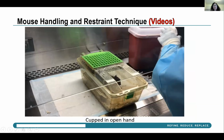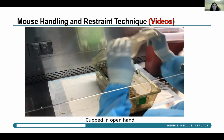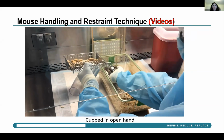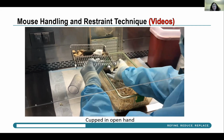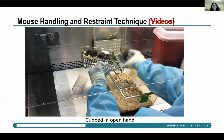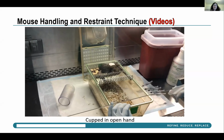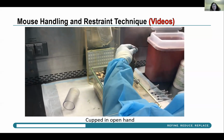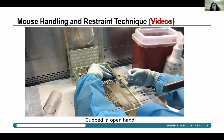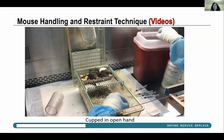And then this is just a video on using the cupping method to remove the animals from the inside of the cage. And these mice had obviously been handled before, because they very quickly got onto the technician's hand and were easily picked up to be put on top of the feeder and then to be handled for an injection procedure. And again, they're restraining them with the tail on top of the feeder, and then just putting them back into the cage.